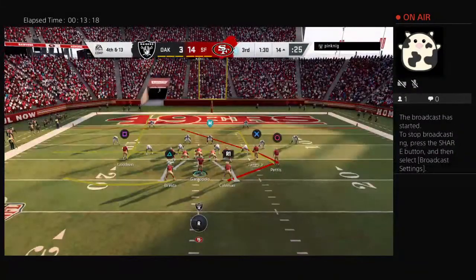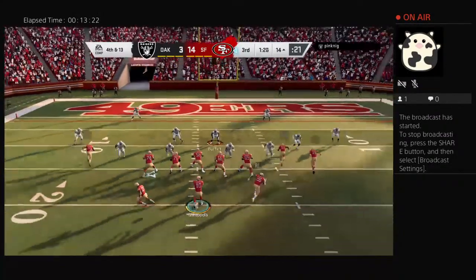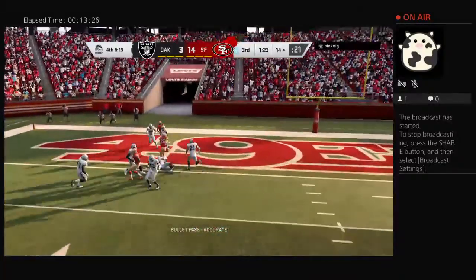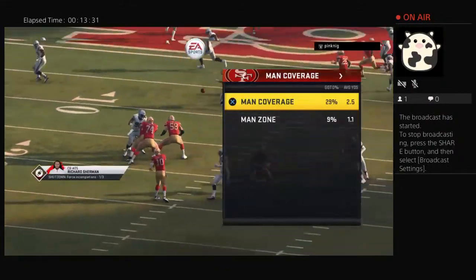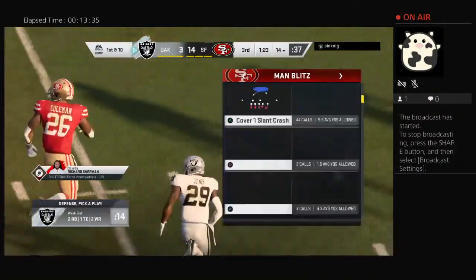Looks like the offense is going to take another shot here. They're going on 4th and 13. They'll go for it. It's Garoppolo. And that is going to be incomplete. The Niners go for it, but it doesn't work out. And the Raider D, they get the football back.